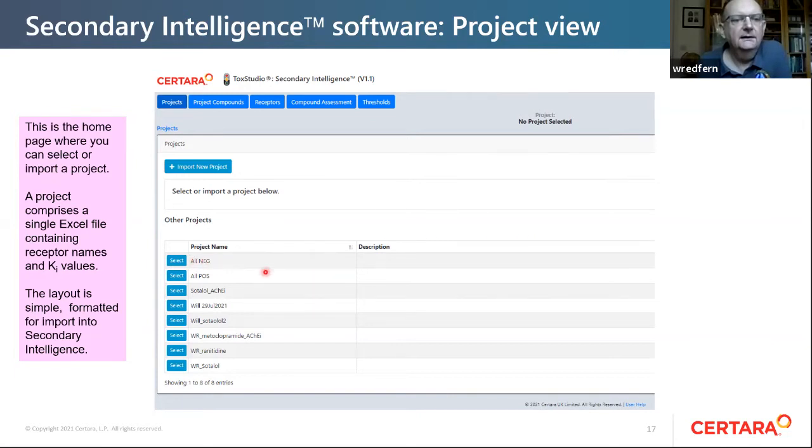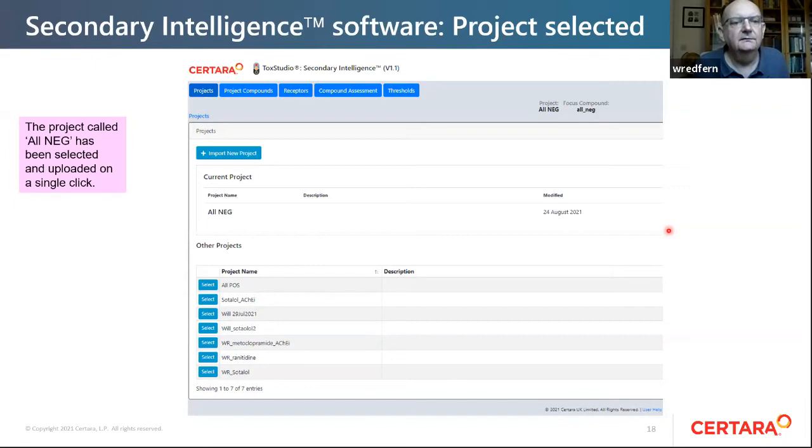We're going to select this project called all-neg. This is a fictitious compound which has a negative interaction, by which we mean it's either an antagonist at GPCRs, enzyme inhibitor, ion channel blocker, or transporter inhibitor, negative interaction all across. So here we've clicked on all-neg, and the current project is showing as this compound called all-neg. That upload is achieved on a single click, and it's quite quick.